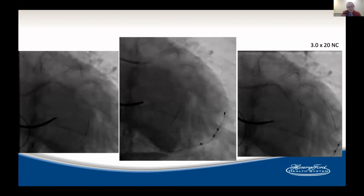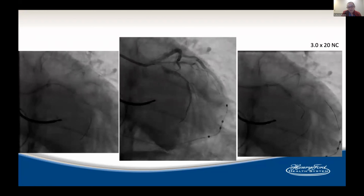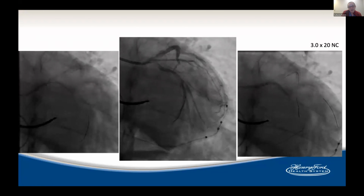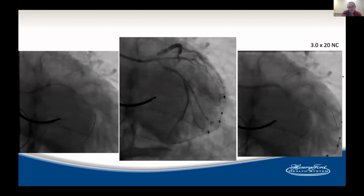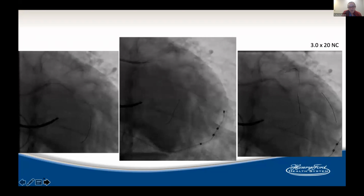So I think this case also illustrated a lesson for me: even though you've done atherectomy once, you're not necessarily done. You continually have to reassess and make sure you have adequate lesion prep before moving on with your case, even if you're on a roll and want to keep stenting.